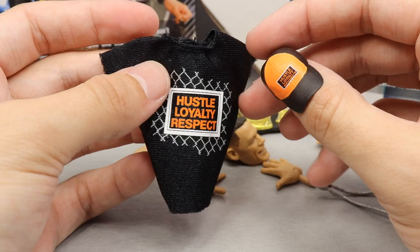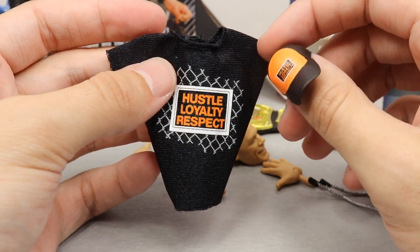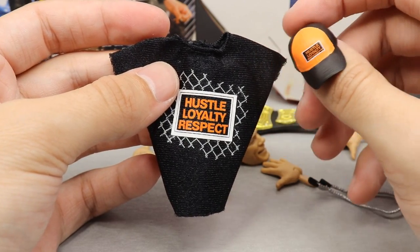But in person, it gives off more of a camo orange. If you guys know, it's like a highlighter kind of orange. And it doesn't look as accurate as it actually was, which we will get into.